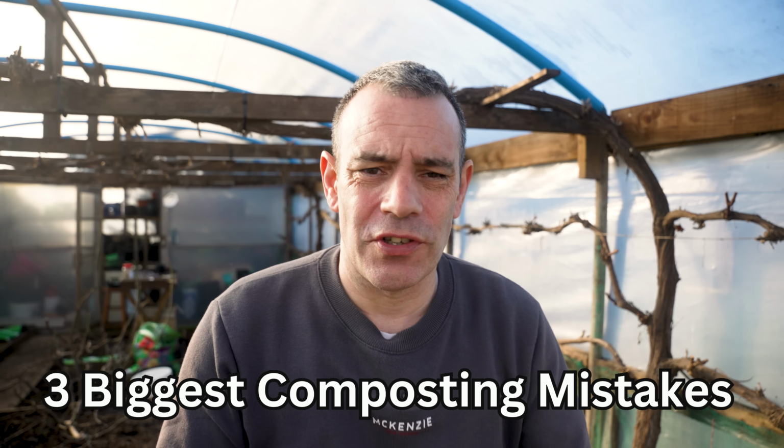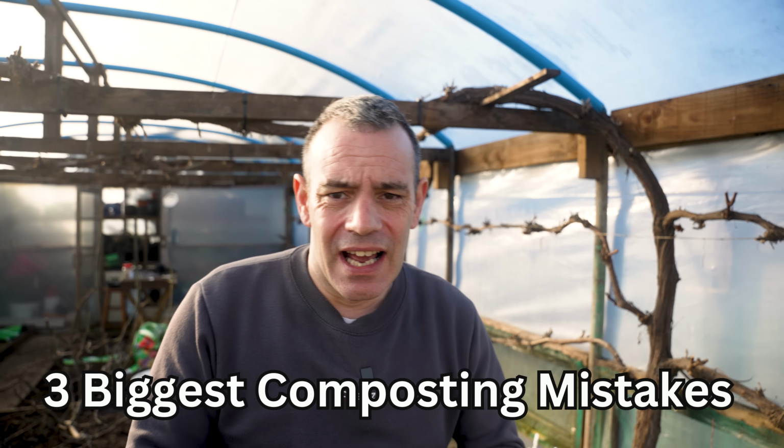So let's talk about 3 of the biggest composting hack mistakes. And the first one of them is too much greens. That is way too much nitrogen, and it turns into a slimy, smelly mess, and then it turns anaerobic, so it doesn't compost. The fix for this is just to add more browns. Just add tons more browns, mix it up, and it will go aerobic again, and then it will continue composting.